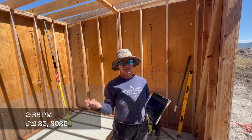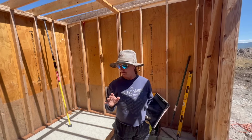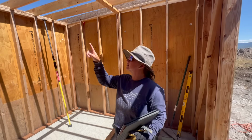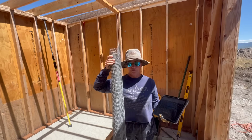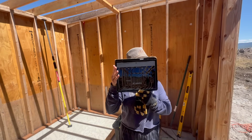It's been a few days since I've been back at the chicken coop, but I'm back today. I'm going to work on it for a couple of hours while I can. So I'm going to go ahead and put the studs in right here so that we can build this door and put the chicken wire up. So this is kind of what it's supposed to look like.